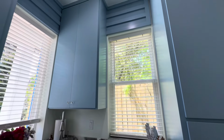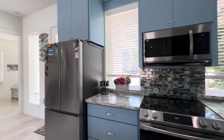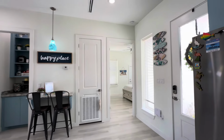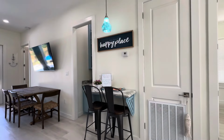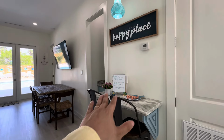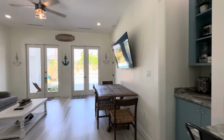Look at that. Now you guys comment down below, what do you think of the color of the cabinets? I think it's very much in line with that beach vibe. You got linear vents. And actually what I love about this house is that you get a lot of countertop space, which we will see as we walk throughout the entire home. And then you got this little coffee bar over here.